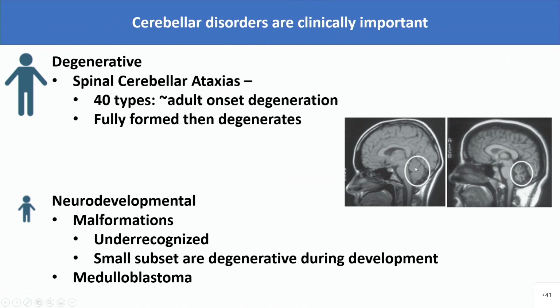In the pediatric world, neurodevelopmental disorders are actually a big focus, obviously, because it's pediatrics, and cerebellar disorders fall into two classes, malformations, which also could be degenerative. So as the cerebellum is getting built, it actually can start degenerating.